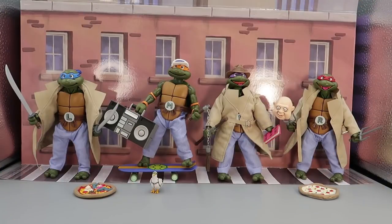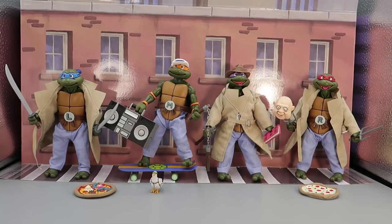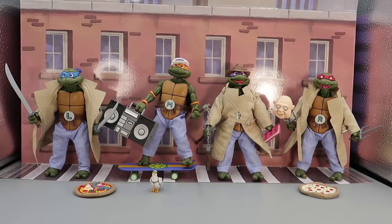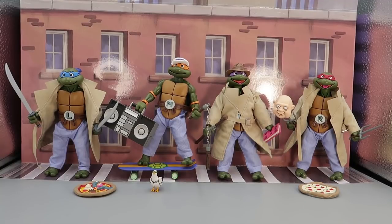Moving on. And this has been the Target exclusive NECA Teenage Mutant Ninja Turtle 4-pack Turtles in Disguise. And this set just blows it away. This is the ultimate NECA fans Teenage Mutant Ninja Turtle box set. This set just has everything you could ever want if you were collecting the NECA Teenage Mutant Ninja Turtles. If you missed the first run when they came out in the two packs with the turtles and the villains, like with Leonardo and Shredder, Michelangelo and the Foot Soldier, Donatello and Krang, and Raphael with the Foot Soldier, if you missed that and you thought the recolors were terrible, this is the set that you need to go out and find right now. This is awesome.